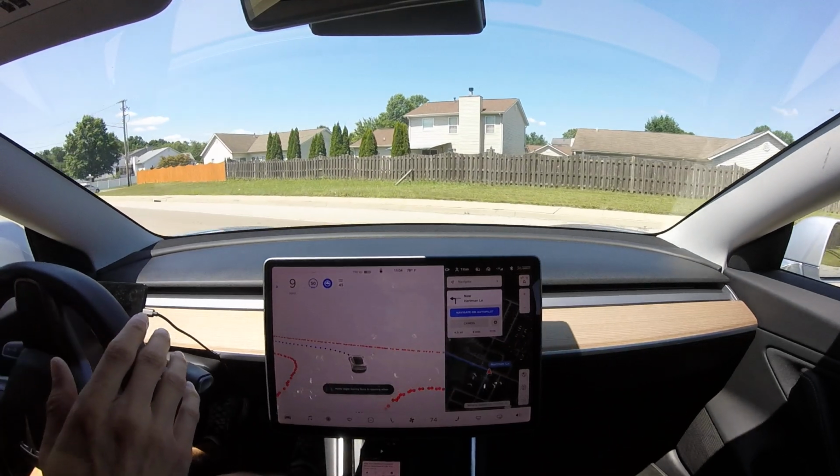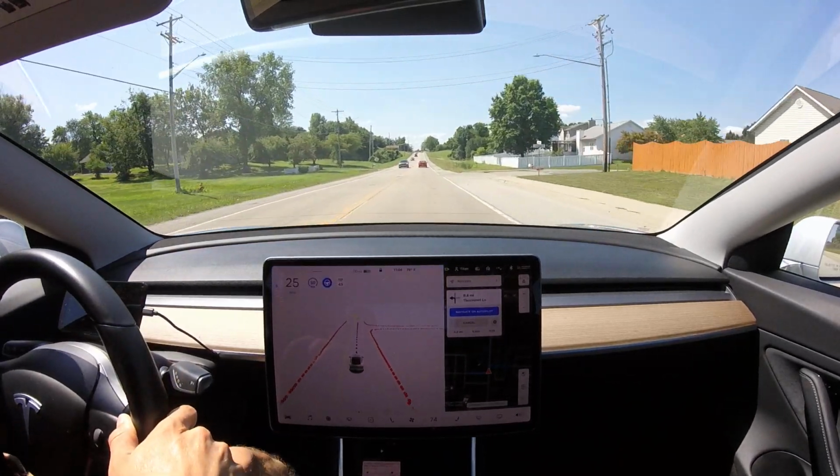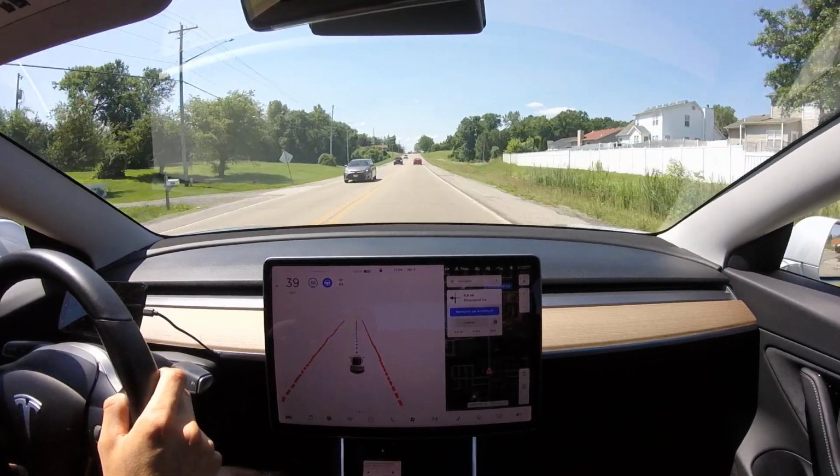Okay, we are clear here. It took us a little while to get in the road. It was very cautious and patient. It could have gone like 5 seconds sooner than it did out on the road just now.